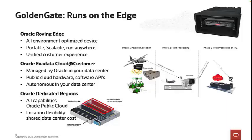Another edge node, but a really neat capability that we have within OCI and with OCI GoldenGate is the dedicated regions. So all of our public cloud capabilities are available to be packaged up and available in a dedicated region. So if you as a customer wanted a specific location where you had our Oracle Public Cloud, you could have a dedicated region. And this dedicated region would have all of our services, all of the features and functionality that you would expect in the cloud. You could actually share the cost because this is your data center. And the Oracle Public Cloud is there, as well as you as a customer, and your other services that are running there could be there as well. So it gives you a lot of flexibility around location, but also when you think of overall cost.